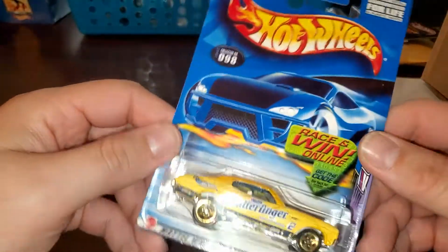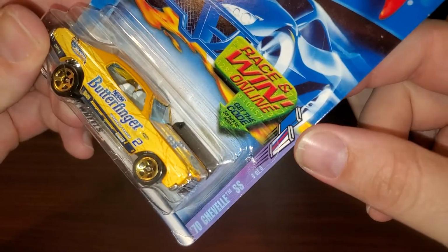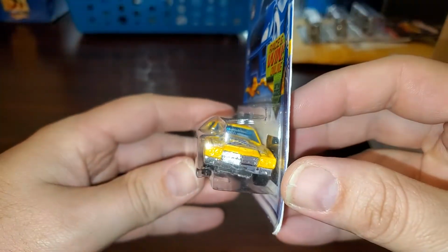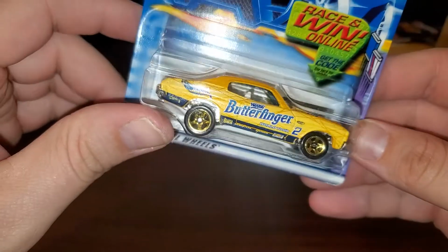So, I got this one. Something to do with candy bars. '70 Chevelle SS 454. Got the Butterfinger on it. Love this body style Chevelle. I love Butterfinger.